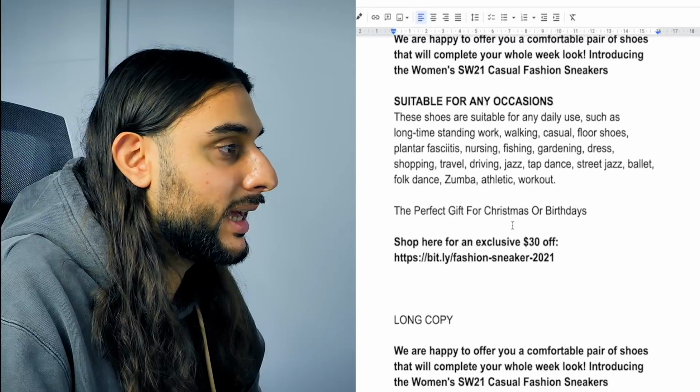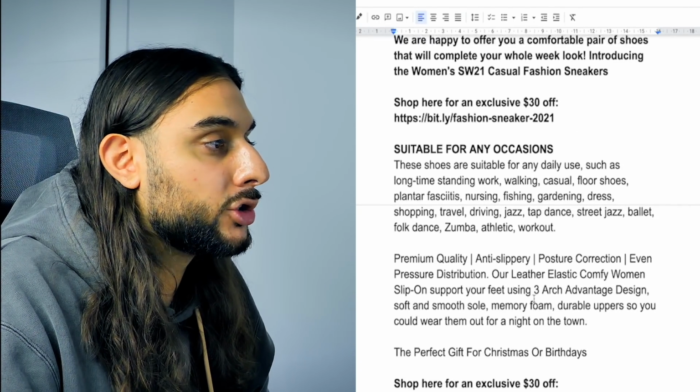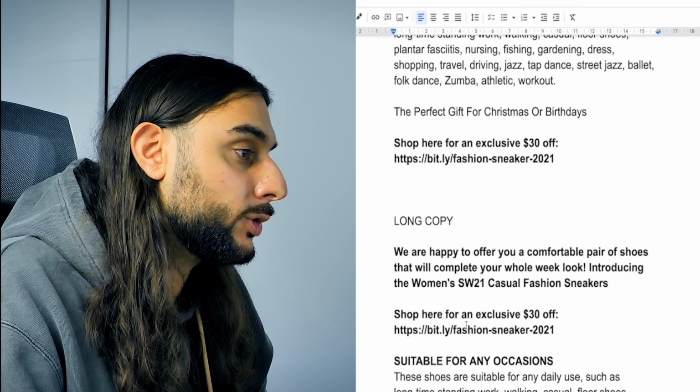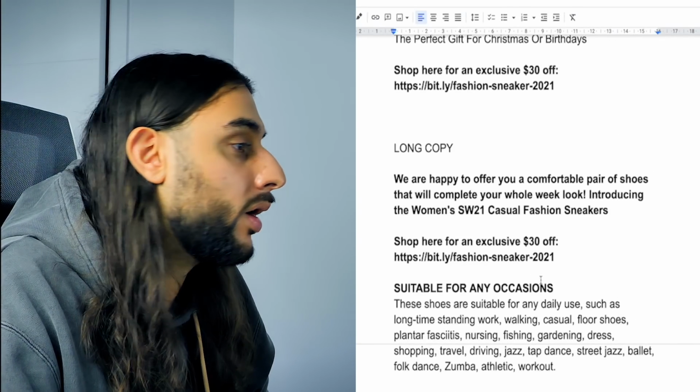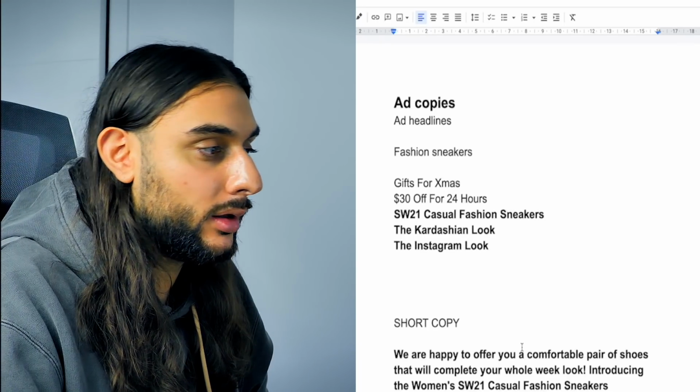And the reason why you want to test long, medium, and short is because you don't know what will work well. And because I'm going to be running image ads for this product, I want to see if the long copy works better, because people want to find out more information that they can't get from a video. So now I've taught you guys exactly how I'm able to create my ad copies and ad headlines. Let me go through them.